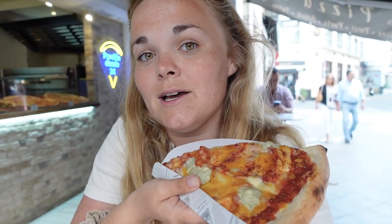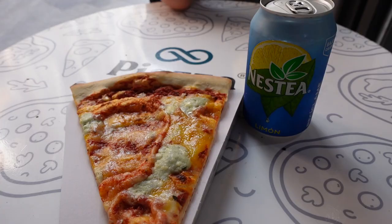My boyfriend ended up eating my portion, most of it, and I came to a pizza slice place. Pizza slice, not splice. I came to a place right next to it that sells pizza slices for 2 euros, and they're quite big. So I'm happy again.